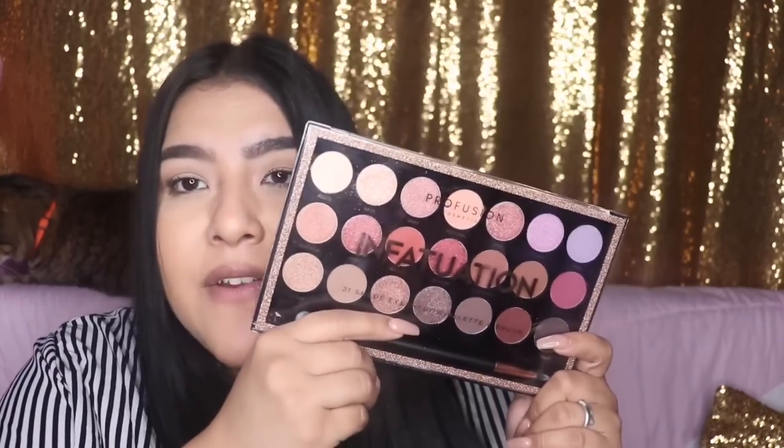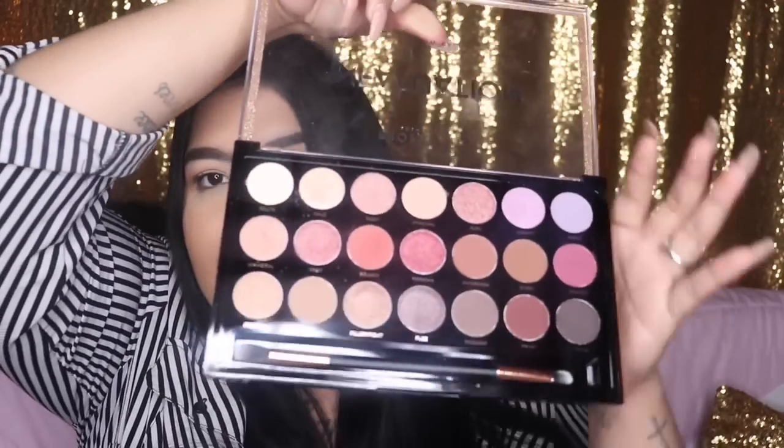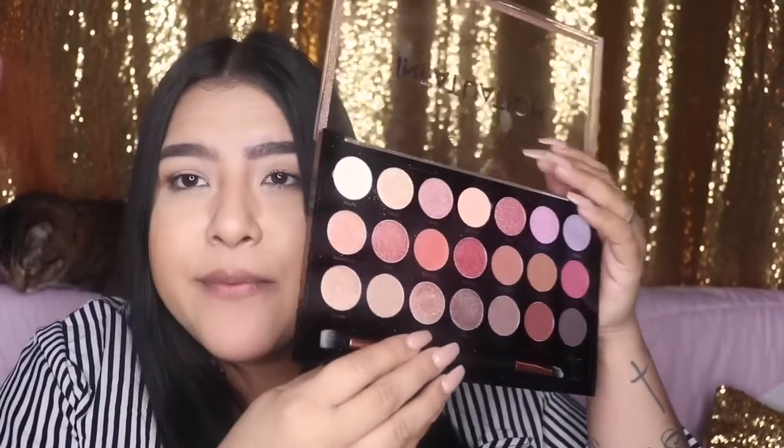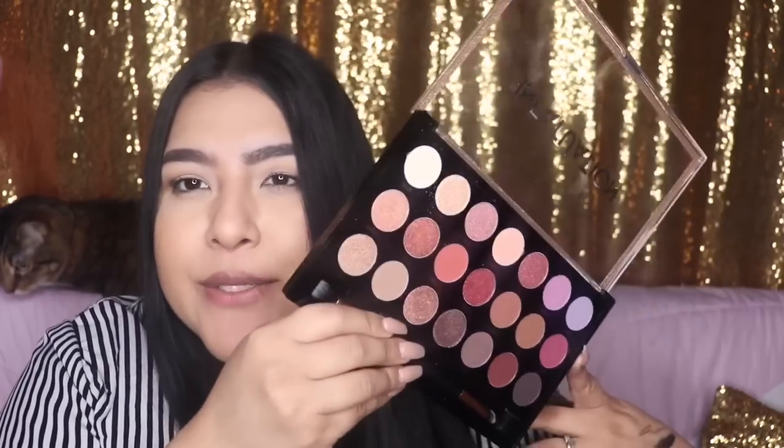And then on my latest video I tried this one, which I don't even know how to pronounce the name, and I'm not gonna stand here and try to pronounce it. These have a magnetic closure, so they don't snap. They are actually magnetic closure, and this is how this one looks. I did a recent cut crease glitter tutorial with this one.